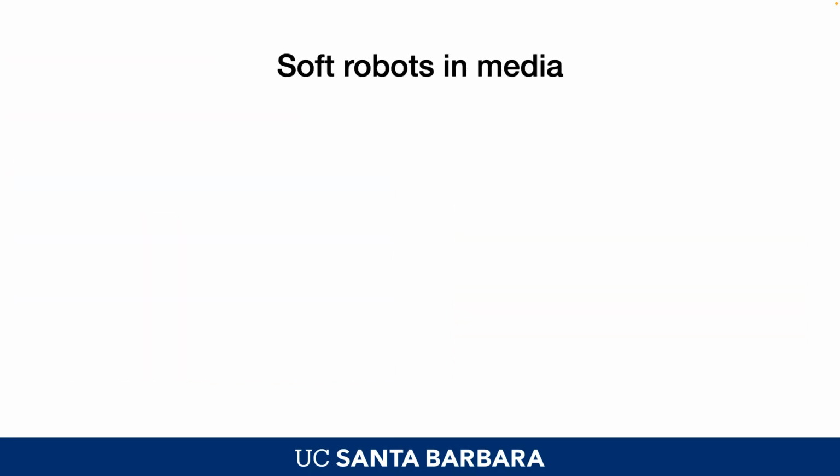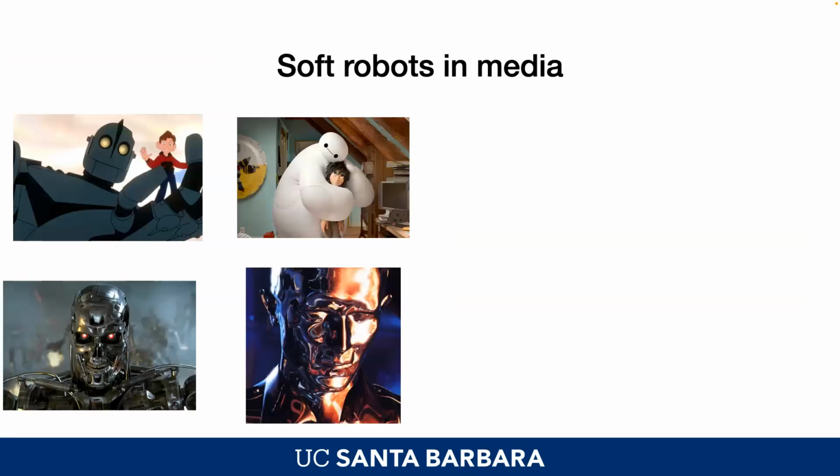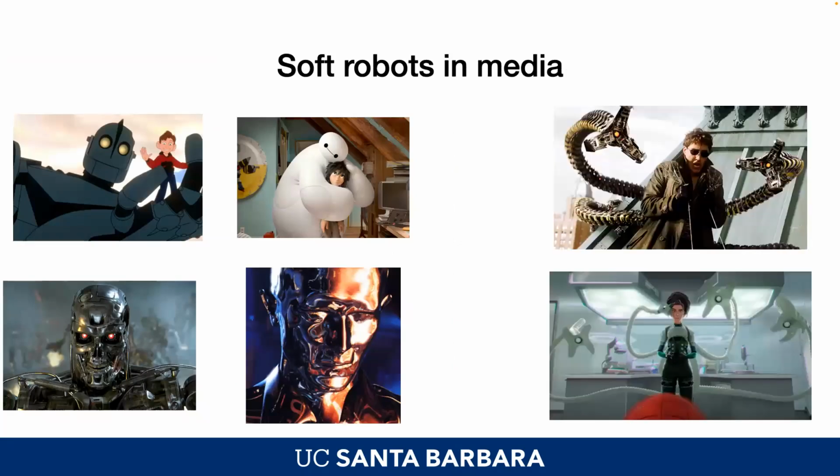Another little thing I thought was fun is that there actually are some examples of soft robots in the media. We don't really think about it. But, for example, the Iron Giant, a large metal robot, and more recently, the inflatable Baymax. Or the Terminator series: even the first one is a big metal one, and the second one is a shape-changing one. And even from Spider-Man, Doc Ock originally has these metal arms. In the animated version, she has soft arms, actually.